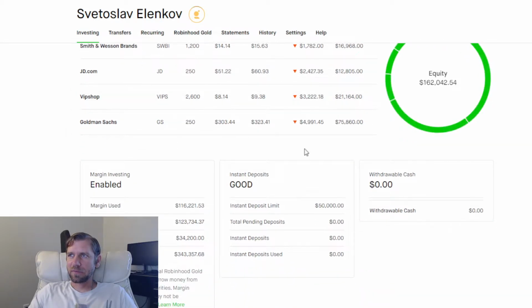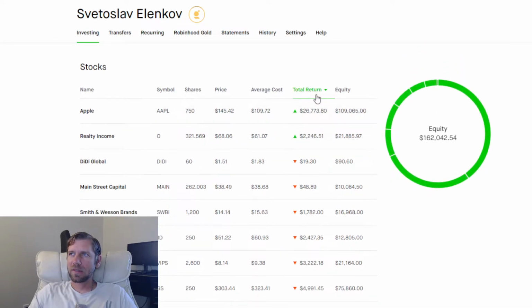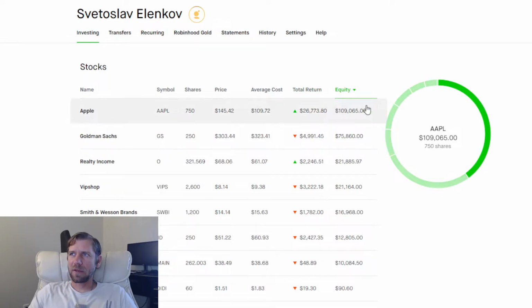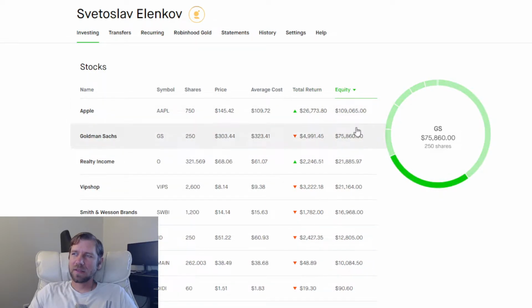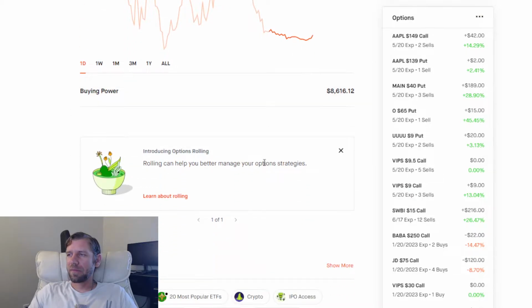Okay. That's the account. Oh, if you want to look at this, this is total return and then sorted by equity. As you can see, Goldman Sachs and Apple comprise like $185,000, and the account's not even worth that much. So some of it's borrowed and the rest of the positions are basically borrowed. So lots of borrowed money here.